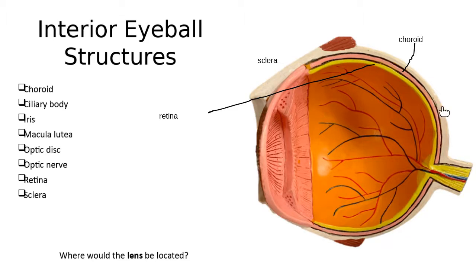All right, so outermost layer, sclera, middle layer, choroid, innermost layer, the retina. And the retina is where you actually see. Now, the place in your eyeball where you can see most clearly is an indentation in the back. See this little indentation area back here? This indentation area is something called the macula lutea.